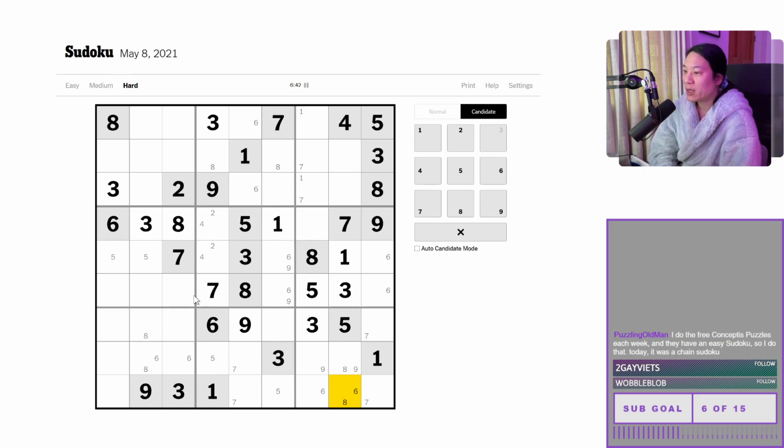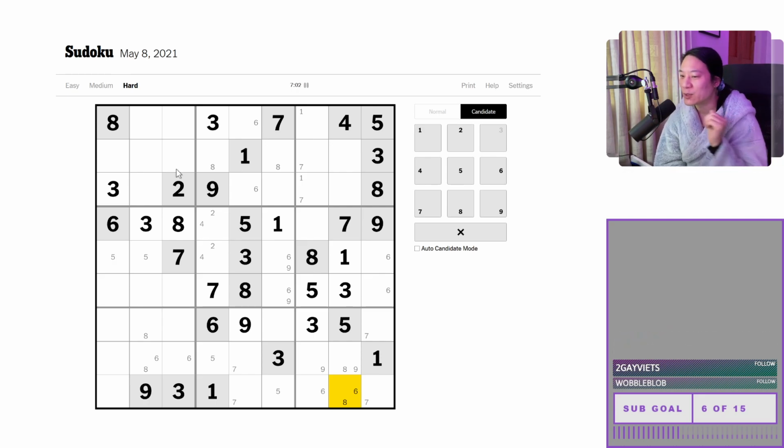I do 3 concept tease puzzle each week. Oh yeah, of course, that's the website, isn't it? And they have an easy Sudoku, so I do that today. It was a chain Sudoku. I hope you had lots of fun doing that. I will have to look into that as well because I do like the idea. It sounds very cool. And I just like all sorts of Sudokus, and I don't think I do enough Sudokus these days. So I'm going to do more. That's my, well, not New Year promise, but just kind of like my new plan, I guess. Can't think in the mornings, can't talk in the mornings, can't breathe in the mornings either.